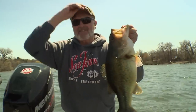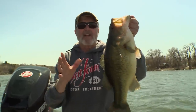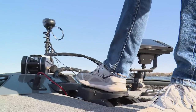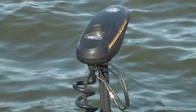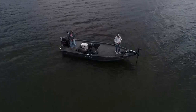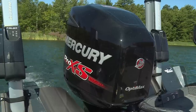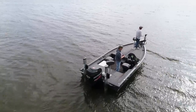I love it. I dream about this, especially the last 2 or 3 weeks before the ice goes out, either for smallmouth or real big largemouth like this. The neat thing for us, and I know you all can't do this, is that what we look forward to is getting all the new toys for the season from all our marketing partners and putting them to the test. This is Jimmy's brand new Lund with all the Humminbirds, the Minn Kotas, the Merc, it's all rigged out. This is its first maiden voyage doing a television show.